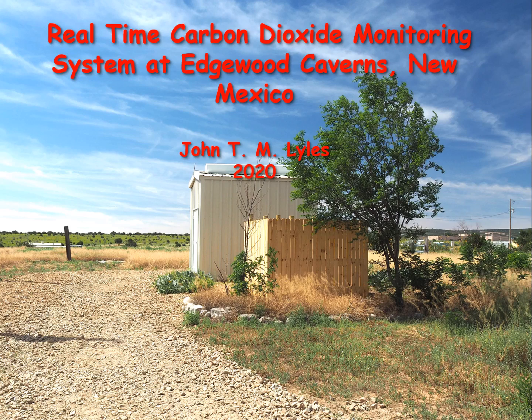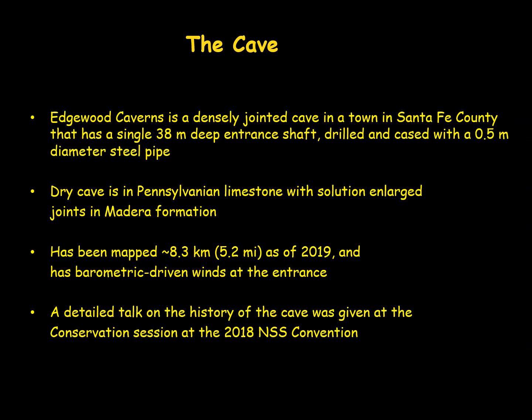I'm John Lyles, a caver and a cave owner in New Mexico. This is Edgewood Caverns in Santa Fe County in the southern end of the county, about 30 minutes east of Albuquerque, very close to Interstate 40. I'm going to talk about the CO2 issues in this cave.